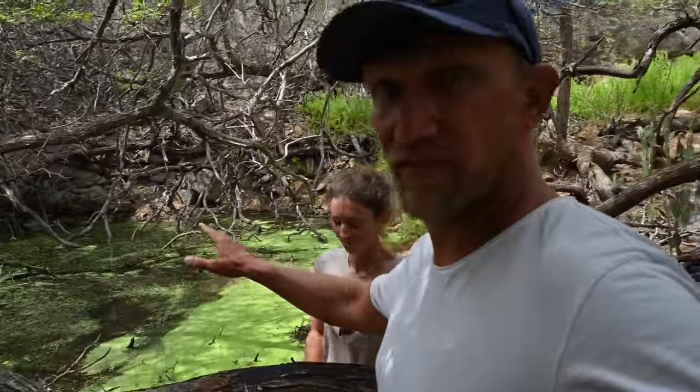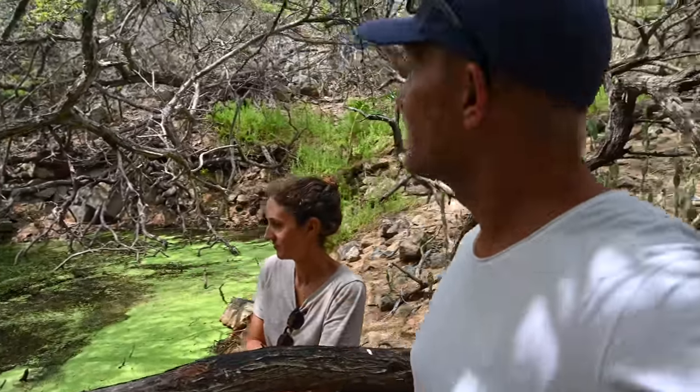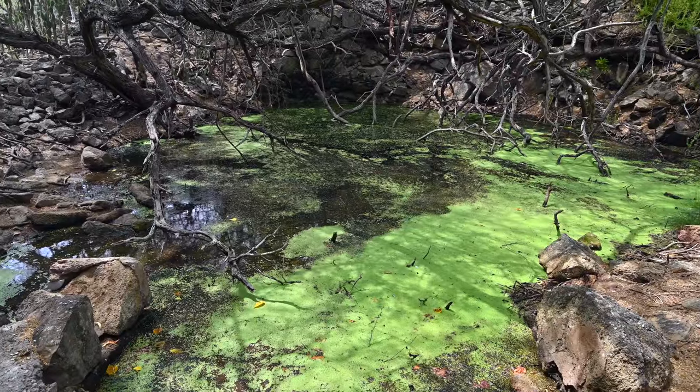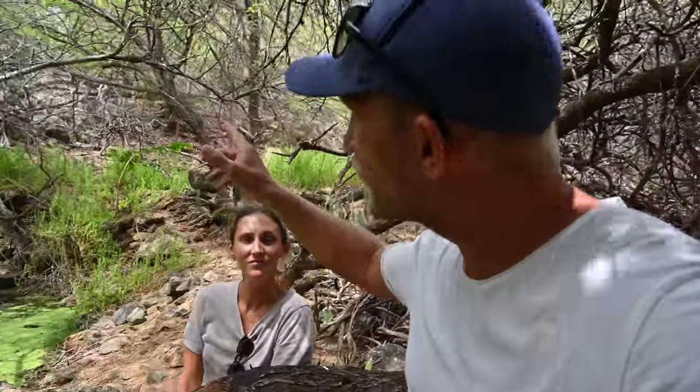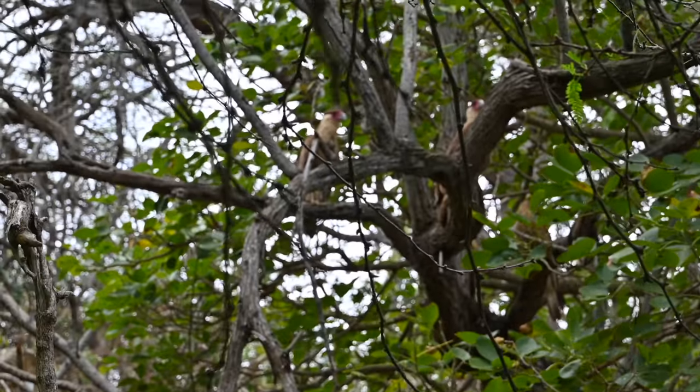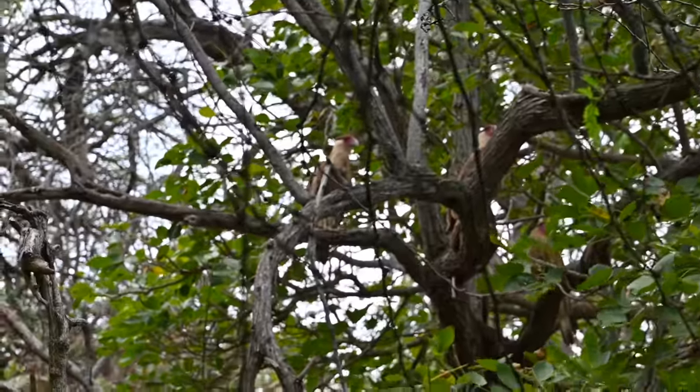Water on these islands is very scarce, and most of the fresh water is in pools like these and in caves. And surrounding these, there's a lot of birds and animals coming to get to the water. There's a warawara sitting up there. It's a bird of prey. It looks like an eagle, but it's not. It's like a local bird of prey. It's more colorful.